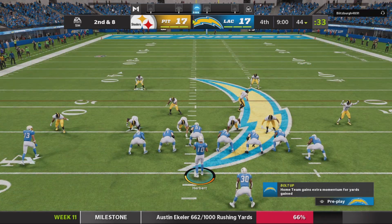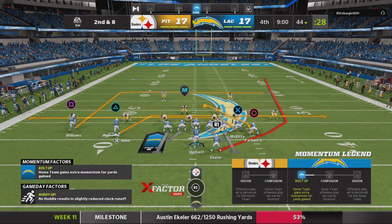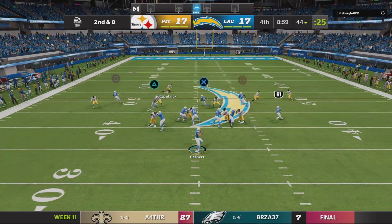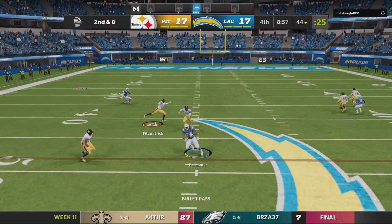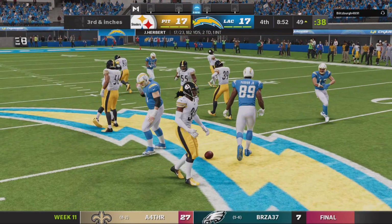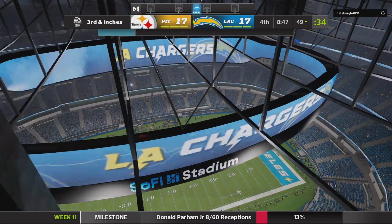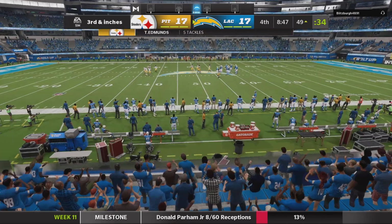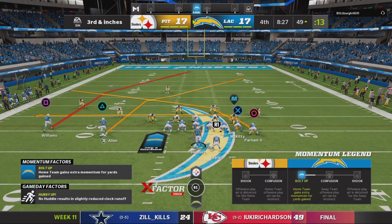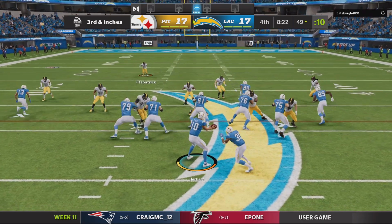2nd down and 8. Out of the gun, Herbert. Oh, he's got a man wide open, complete. Give him 8 on the play, and that's going to make it 3rd down and less than a yard. Tell you what, he's been able to put the ball in some tight spots all game long. That throw, no different. Yeah, a lot of people would call it a gutsy type of a throw. I think he looks at it as, I can do it, so it's not that big of a deal to me, and I'm going to keep firing.